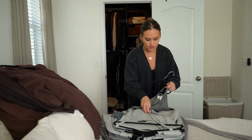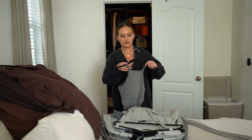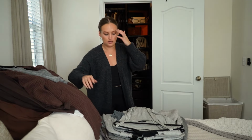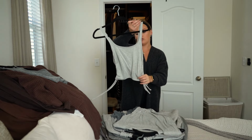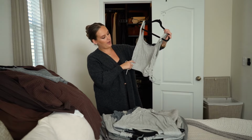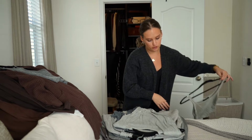So I could like this though. I almost debate buying shirts like this, and then I'm like, why don't I remember that I have one in my closet? So I might think about that. I actually try and wear this shirt pretty often. I know I've said I don't care super much for the ruching, but I like the fit of this one, so I might hold on to that.